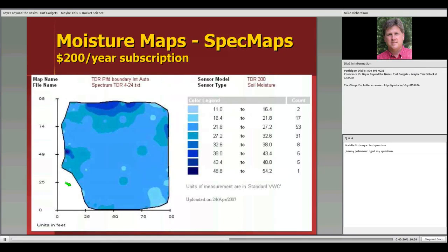Okay, so this is an example of the Spec Maps software, and again, this is a subscription-based system, so it's about $200 a year to use this online version. This is a soil moisture map developed on a putting green, and this one was made using GPS data. What it does is develop this spatial map that you can now see. In the legend, the lighter colors are lower soil moisture data, and the darker blue colors are higher soil moisture, soil volumetric water content.